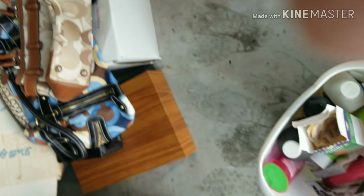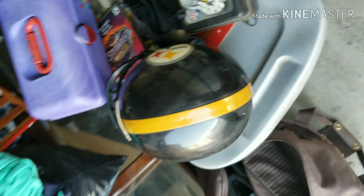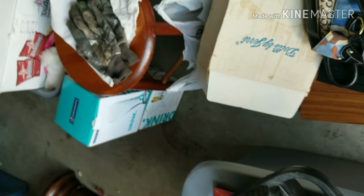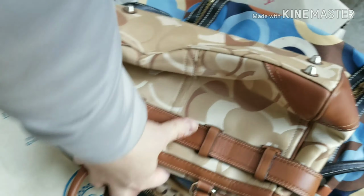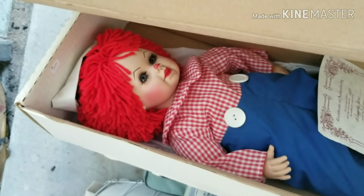I'm going to just do this quick because we got so much to do. Found a pair of Timberlands. A lot of Steelers stuff in here. Some video games. Found Coach purses, which look real. So those are going to be good. Oh, there's a GameCube. This doll we looked up, that looks pretty valuable.